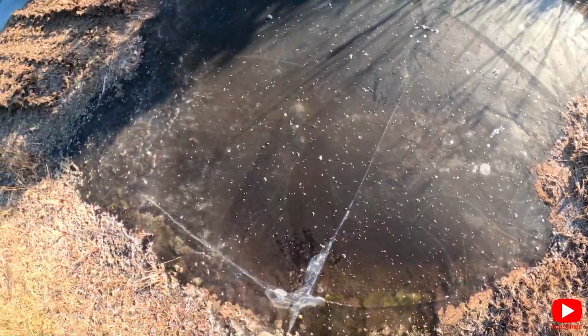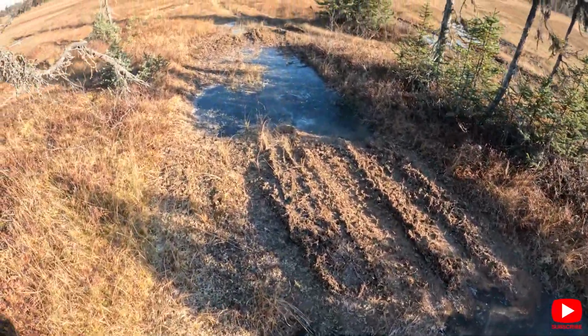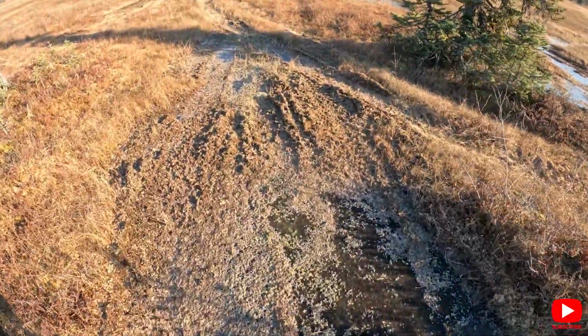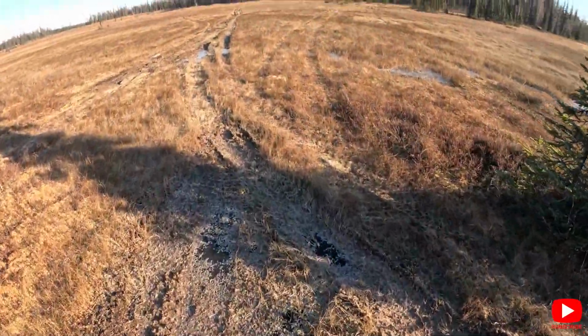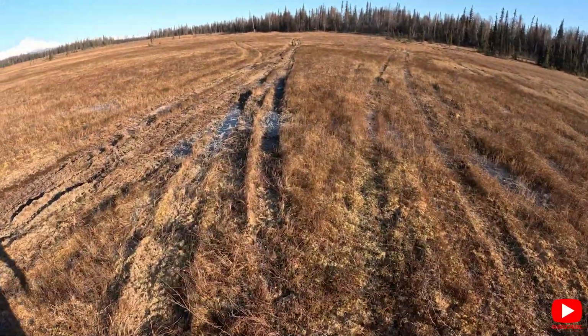The ice is over an inch thick already. Definitely can ride a wheeler over that ice. No problems there.